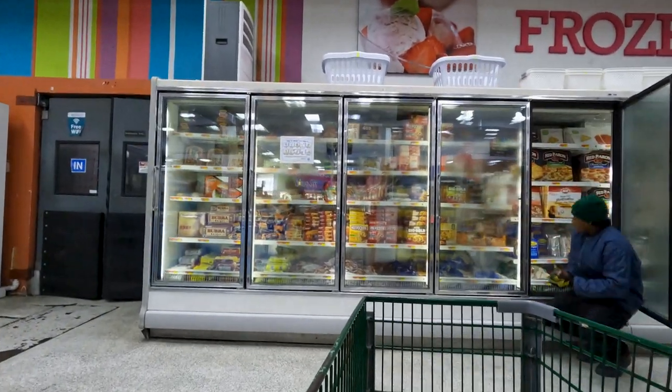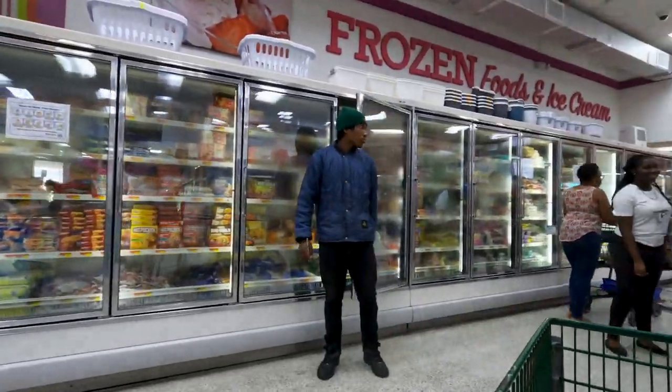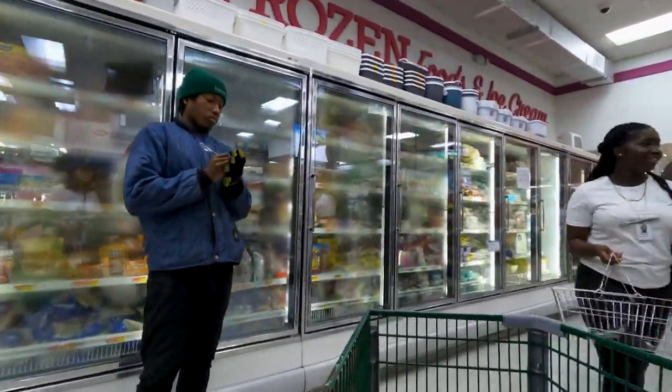If you don't like to cook, you might be inclined to visit the frozen food aisle. Here are some options there.